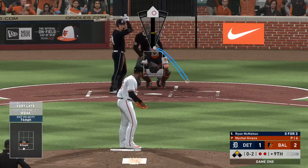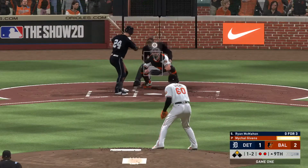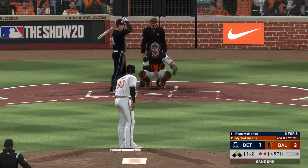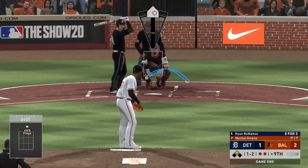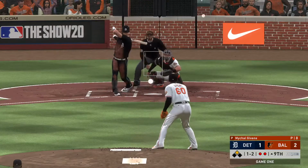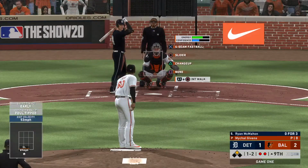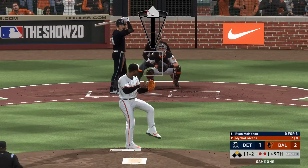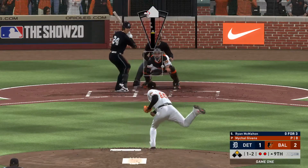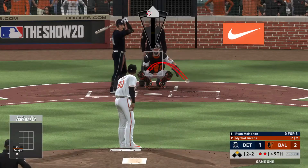A capacity crowd, 48,876 on their feet in Baltimore. A ball and two strikes, the count to Ryan McMahon. Last breath for the Tigers. Did a good job to shorten up and protect the plate, and he'll have another shot at it here. Has them down to their final strike. Here it comes. That's ball two. Two balls, two out here and a runner at second.